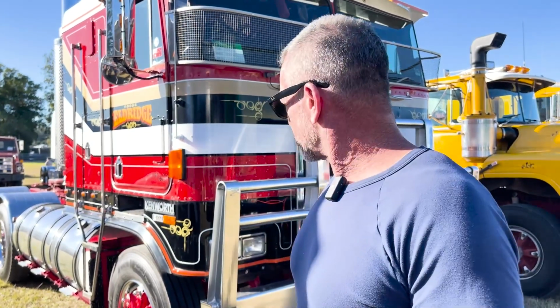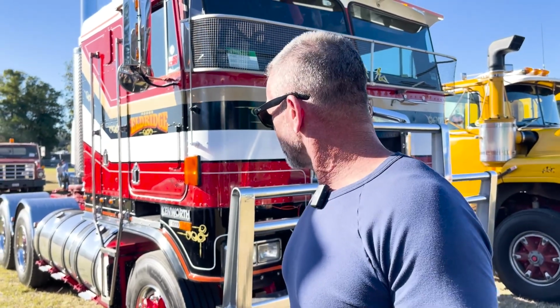444 Cummins, 13 non-pre-select overdrive on 3.7s. So yeah, it gets up and marches. It's a good old thing. It's super tight.